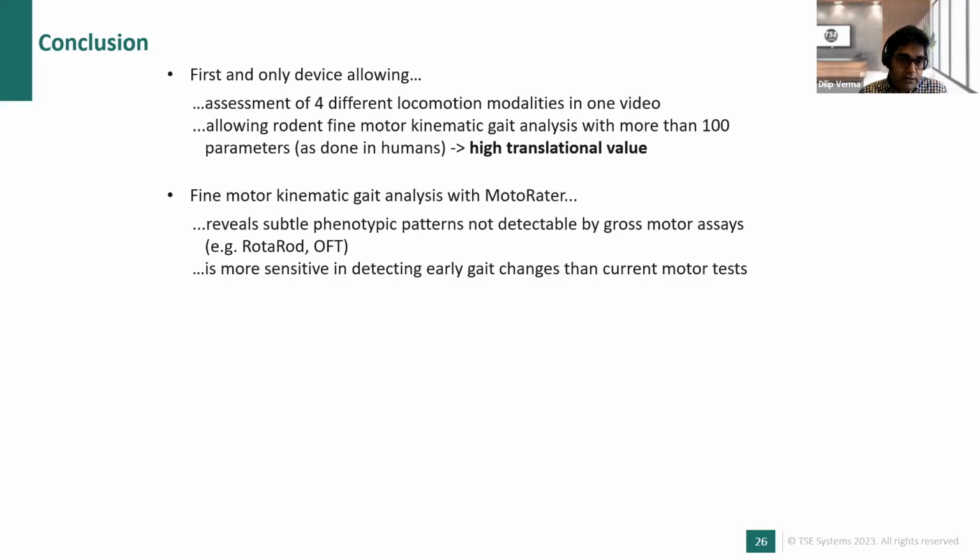Fine motor kinematic gait analysis with Motorater reveals subtle phenotype patterns not detected by any other gross motor assays like rotarod, open field, or any other classical conventional test available in the market. It is more sensitive in detecting early gait changes than the current motor tests.